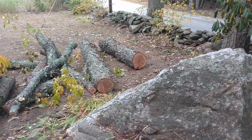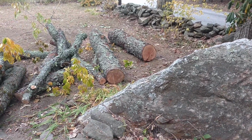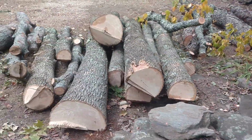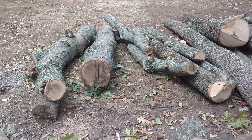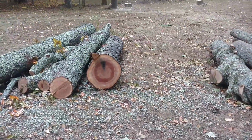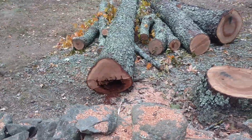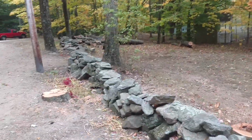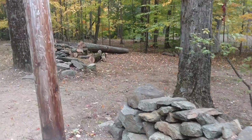See, a lot of this stuff is big enough to mill. That one on the end is probably 14 to 16 inches around. The one next to it is 12 to 14. Got a couple in here that'll be firewood. But a lot of it's pretty nice long lengths, fairly straight. They are a little bit knotty, but that's okay. That's probably an 18-inch butt right there. This one's pretty close as well. So, definitely have my work cut out for me as far as moving this wood to the back where I'm going to mill it and cut it up for firewood.